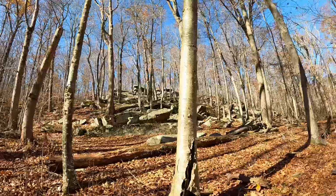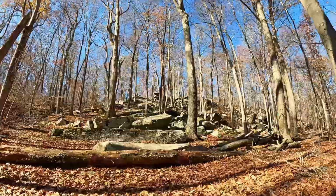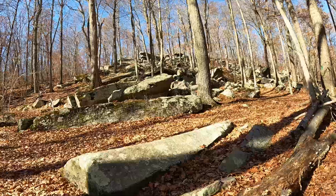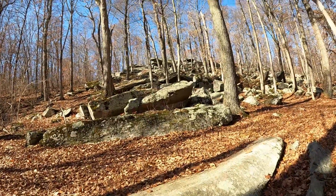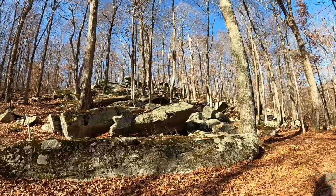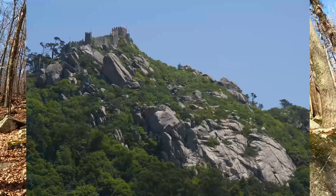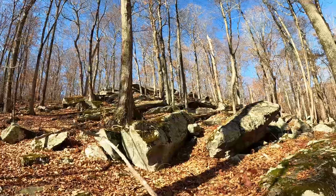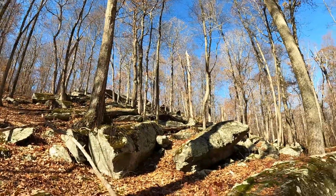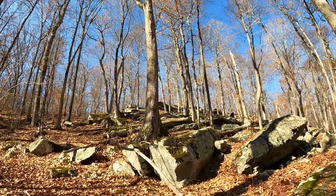And this area, as I get closer, is awesome for rock climbing, but it's very similar looking to some of the areas in Portugal, like for example the Sintra Mountains. And the Sintra Mountains are probably made out of the same rock that this is made out of. It is the other side of the land that broke off from North America to Europe. So let's strap the GoPro on the backpack and climb these rocks and see what we can find.